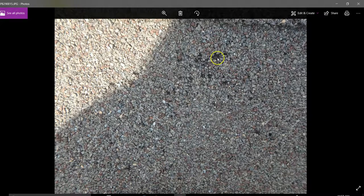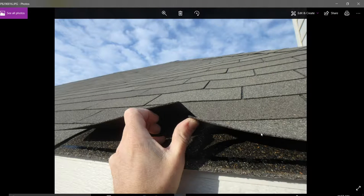This is a little bit of hail damage. See these little black spots here? Very minor, and only at a few locations. The overall condition of the roof is good. Where are you seeing that one? That's right here at the back, just above the garage. Okay. This is another area.